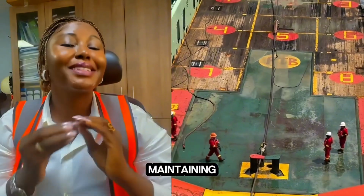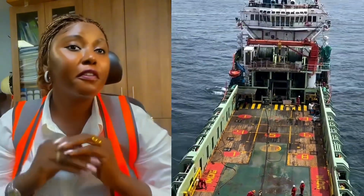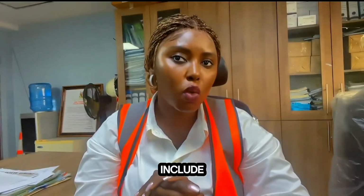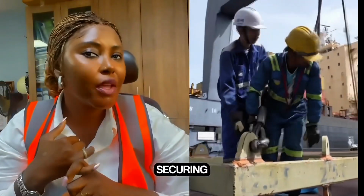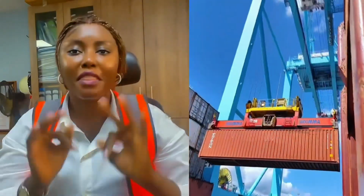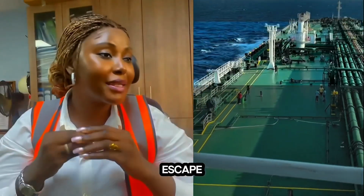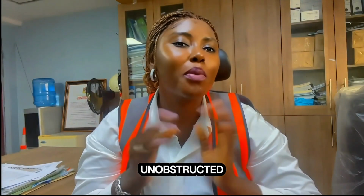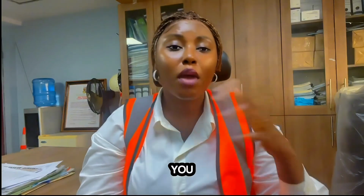Now, this means maintaining a clean and organized deck, free from clutter, obstacles, and tripping hazards. And now this includes: 1. Securing loose equipment and gears. Secondly, storing cargoes and supplies properly. 3. Keeping walkways and escape routes clear of encumbrances. Number 4 is ensuring deck drains are unobstructed. Always. Now you have to ensure that always the deck drain is unobstructed.